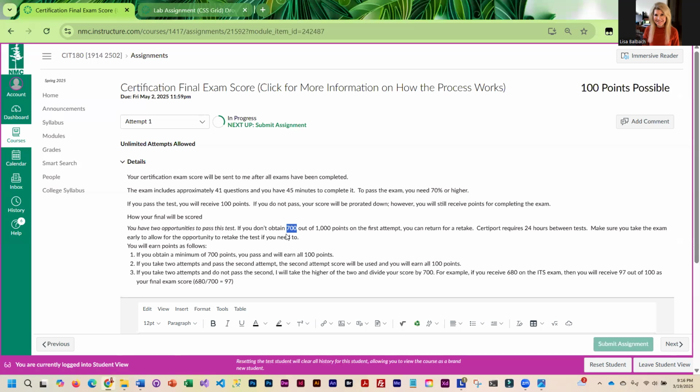If you do not pass, take note of the areas that you scored lower in, because you will see a summary of the different objective areas and the ones that you didn't score as highly in. Let me know, and I can direct you to resources for you to study, because you can retake this test. Certiport makes you wait 24 hours, okay? And we have enough vouchers for you to take it a second time. If you take the test a second time and you pass, you will get 100 out of 100.